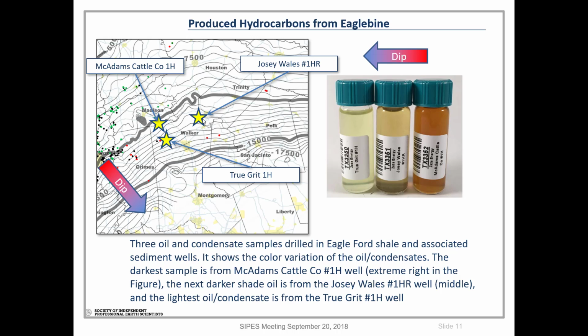So you go from a dark sample to a little bit lighter sample to a lighter sample. They look different, but when you fingerprint them, it's all the same oil at a little different maturation just based on depth. 2 of those samples are from the Buda. 1 of those samples is from the Woodbine, and yet they're all the same.